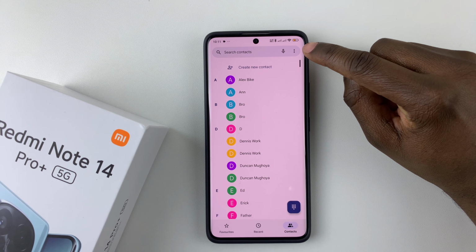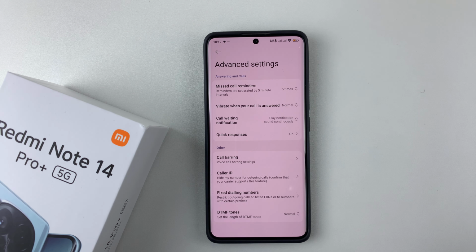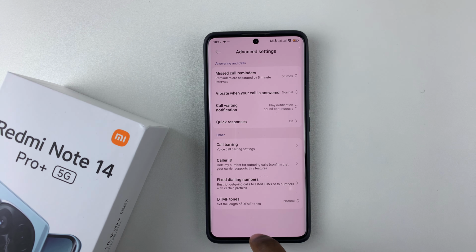you can see three options. Now you'll see an option: play notification sound continuously, play notification sound twice, and play notification sound and vibrate twice. Choose the option that you prefer. So if you want the call waiting notification to be play notification sound twice, you can select it, or choose the other option, any other option that you prefer, and that will have enabled the call waiting notification on your Redmi Note 14. So that's basically it.